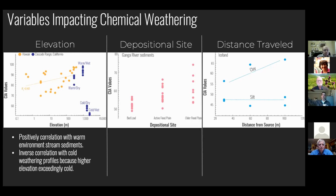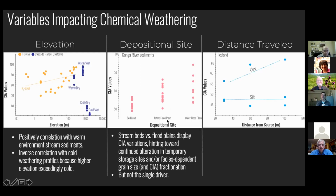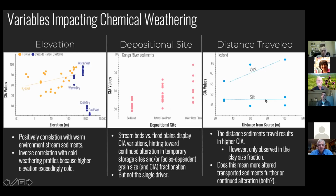And so depositional site has an impact, but not as much of an impact as some other variables that we'll look at. And then distance from the source is really just when you start in the upper reaches, in the mountains, and then you carry the sediment downstream. Does this have an impact on the degree of alteration as well? It does a little bit for some sediments, but it doesn't for all sediments. So again, this variable was kind of ruled out as not being the most directly correlated with weathering.